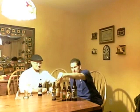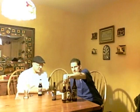Exactly. Okay, next up, we've got another Ommegang beer, and this one's Hennepin. Now, Hennepin is a Saison ale. It's got all the Saison characteristics. It's got haziness. It's got the sour taste. And it's a fairly strong beer. It's 7.7%, so it's not something you want to go dry on.